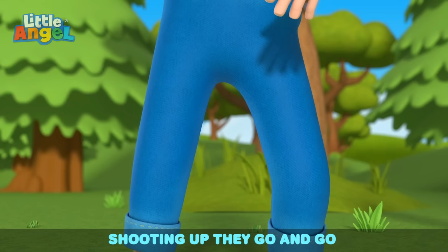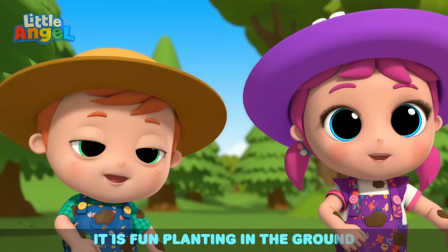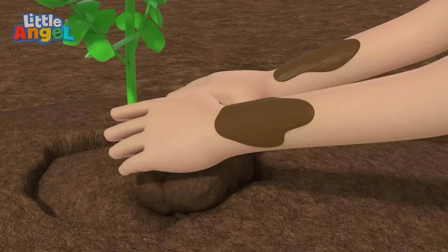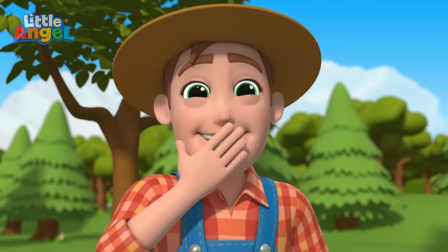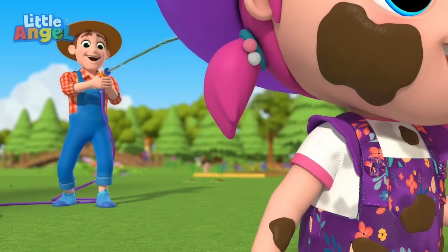Stomp, stomp, stomp on the ground. Push the soil, just push it down. Need water to grow. Let's give them a drink. It's cleanup time. Look at this, kids.